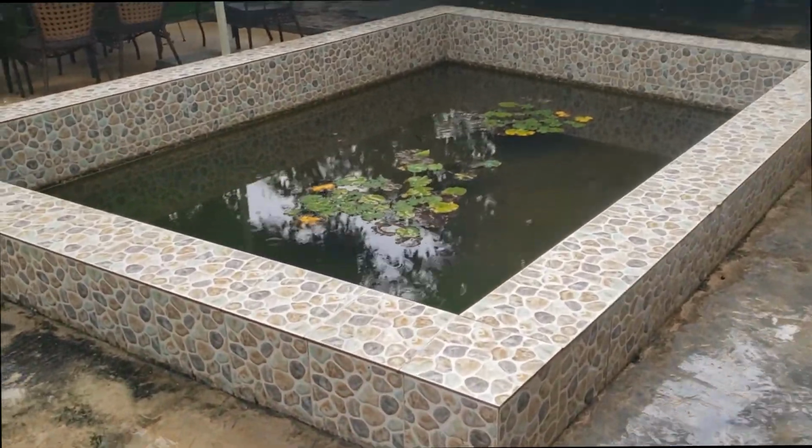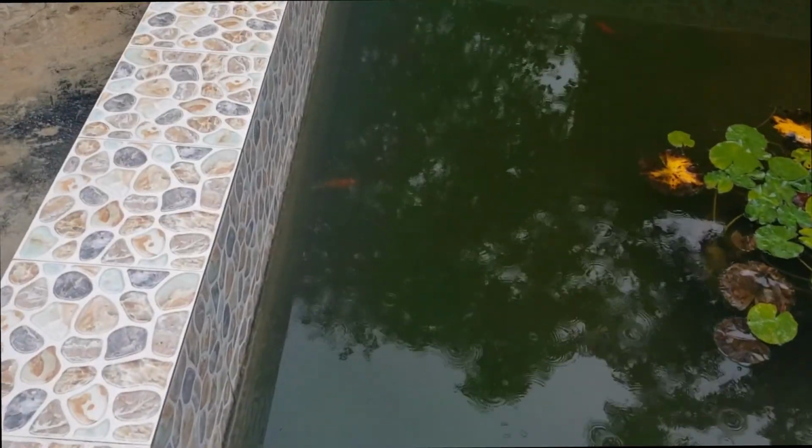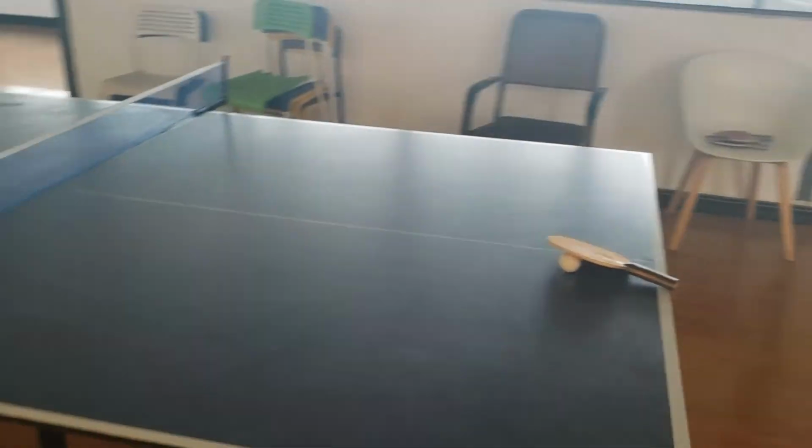Fish pond. A couple fish in there still. There's one. Hey, buddy. My son and I play pretty much every day. He's gotten pretty good. He still has only beat me twice, though.